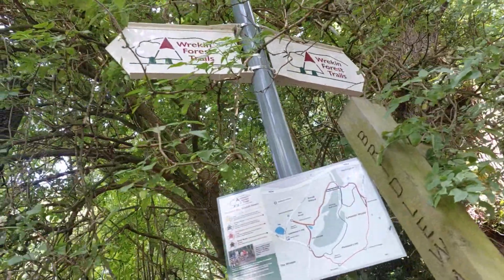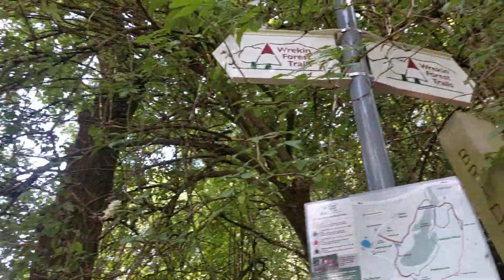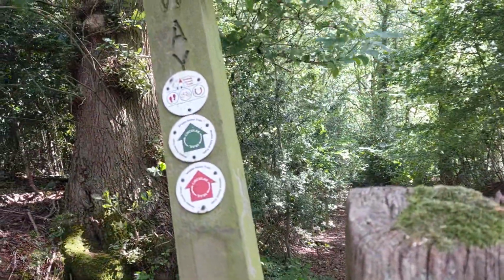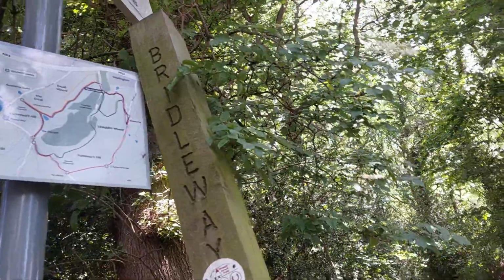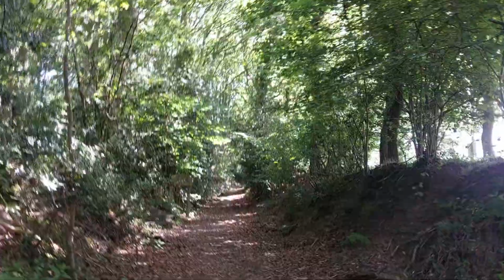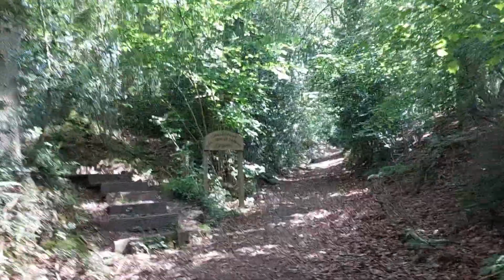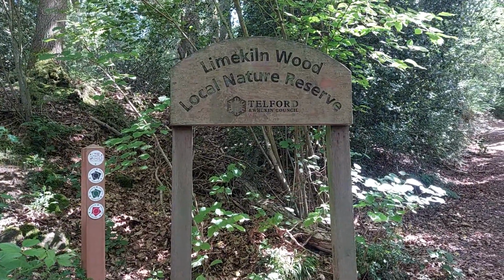And we've got a signpost for Wrekin Forest Trail pointing back the way we just came from, and also pointing up that way. And as you can see here, the green and red circular trails point this way along this bridleway. And let's get up here. Limekiln Wood Local Nature Reserve.